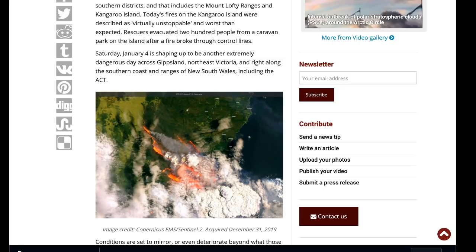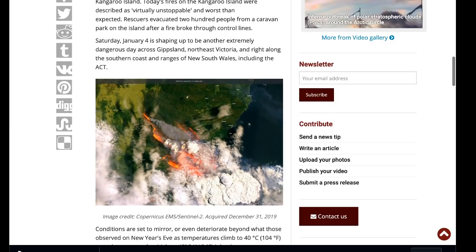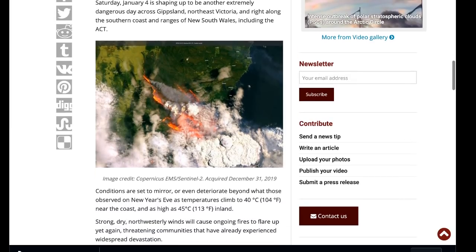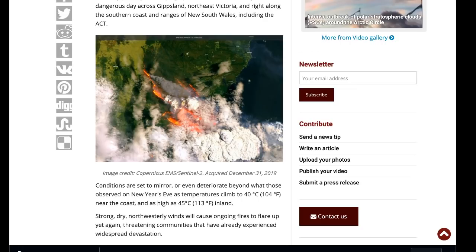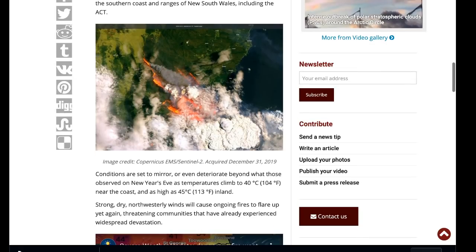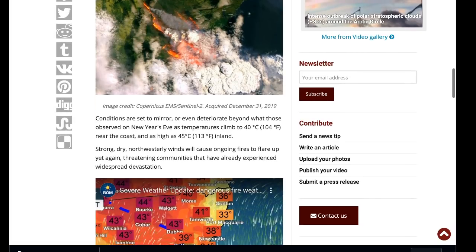Today's fires on the Kangaroo Island were described as virtually unstoppable and worse than expected. Rescuers evacuated 200 people from a caravan park on the island after a fire broke through control lines. Saturday, January 4th is shaping up to be an extremely dangerous day across Gippsland, northeast Victoria, and right along southern coast and ranges of New South Wales, including the ACT.